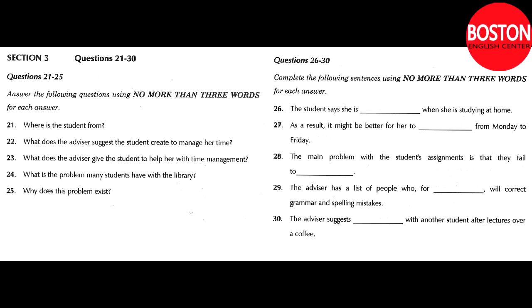Many overseas students ask a British student to check their work for them. I have a short list of people who will do this for a small fee if you'd like it. That's okay. I have several British friends. I'm sure I can bribe them to check my grammar and spelling. Good. Anything else? Yes, there is. I find it hard to keep up sometimes in lectures. Do you have any tips for me?